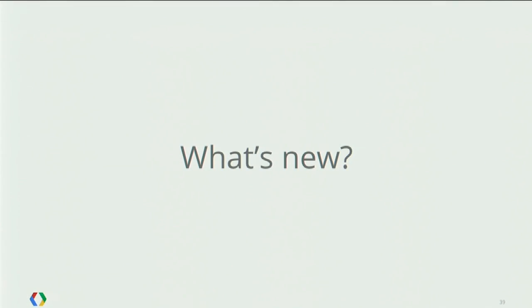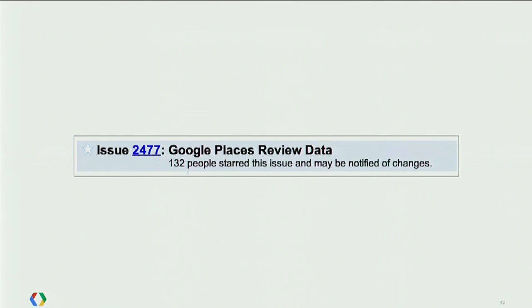Okay, so there's nothing new here. What is new? Well, as I mentioned earlier, one of the things that we take very seriously is your feedback. And when we took a look at the issue tracker for the Places API, there's one issue that has been way out in front in terms of the amount of requests we've had for it since the day we launched. That's access to Google reviews.